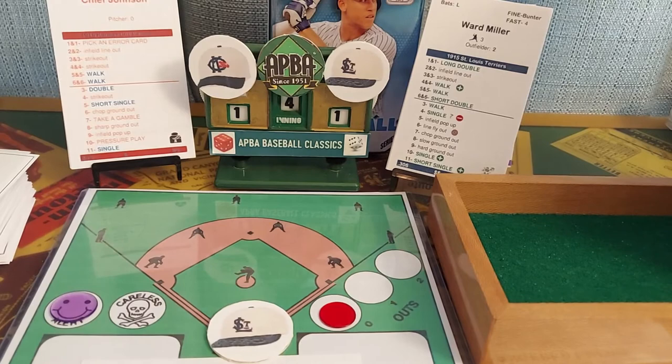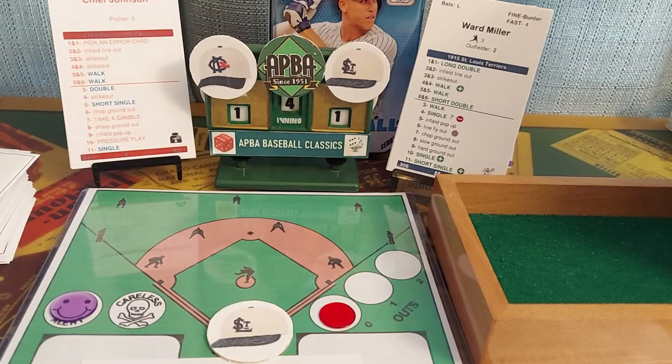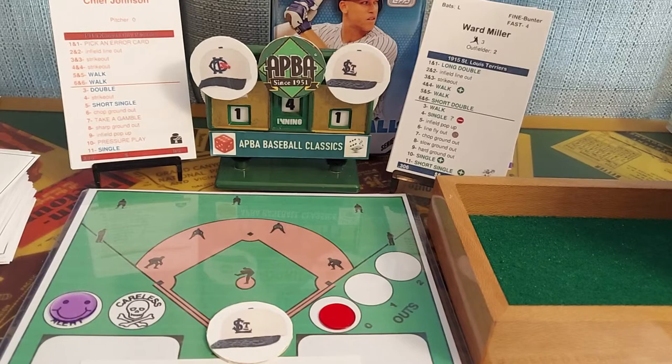From the bottom of the fourth inning, you want to remember that the angered umpire card is in play. When the Terriers go back out, the strikeouts on the pitcher's card become walks. All right, let's think about that again. The strikeouts on Chief Johnson's card will become walks this inning.